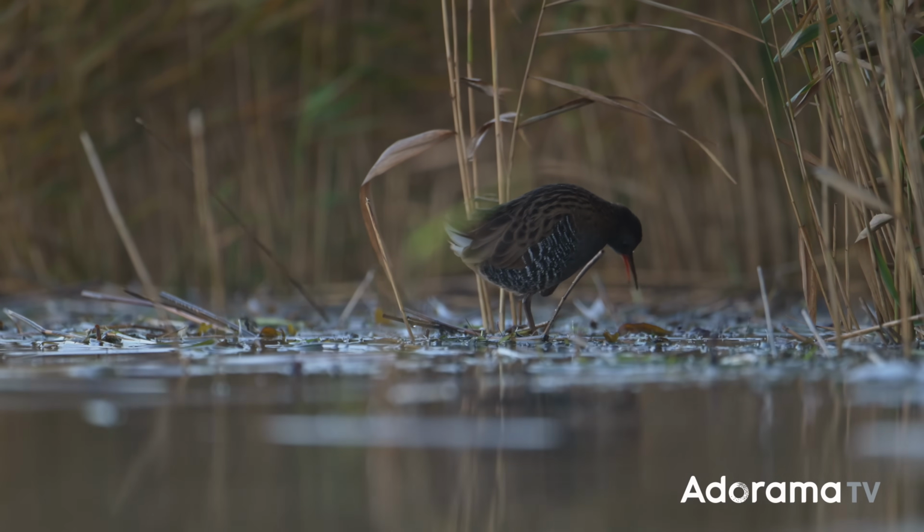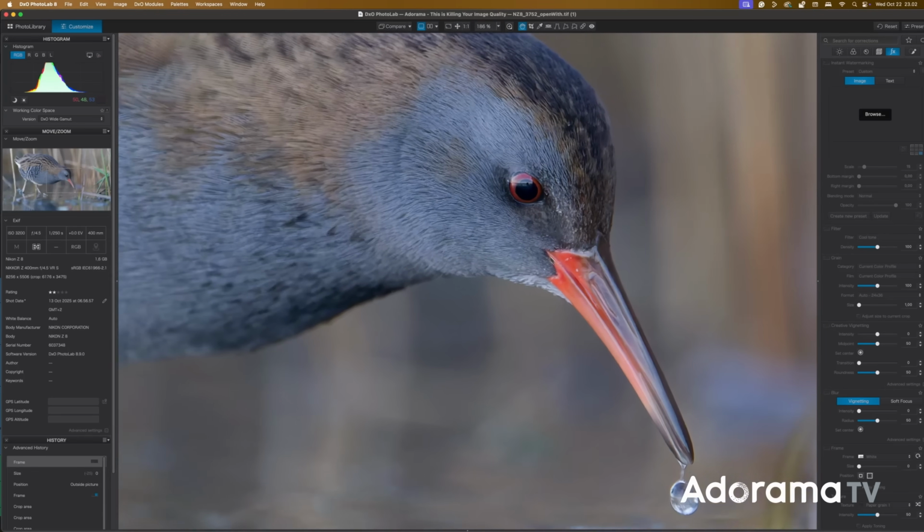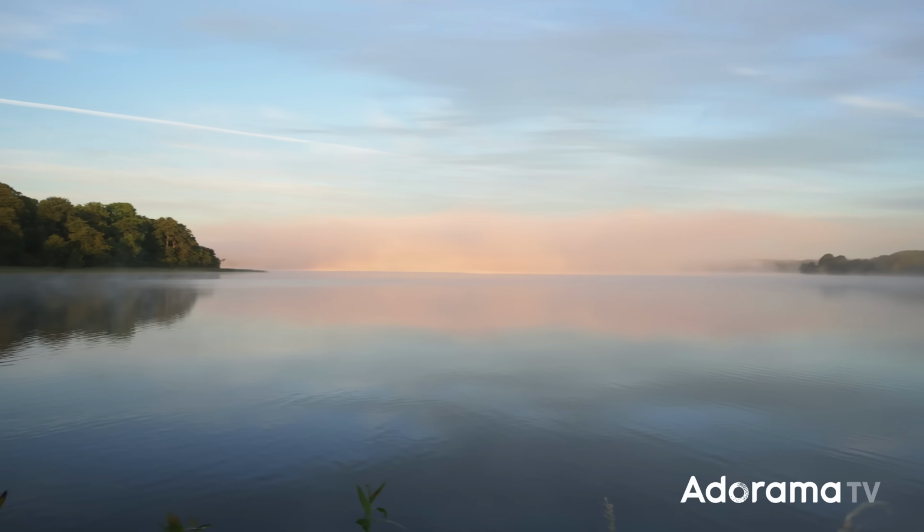Look at this water rail. It was taken from within 3 or 4 meters. It could barely fit in the frame, but look at the details.